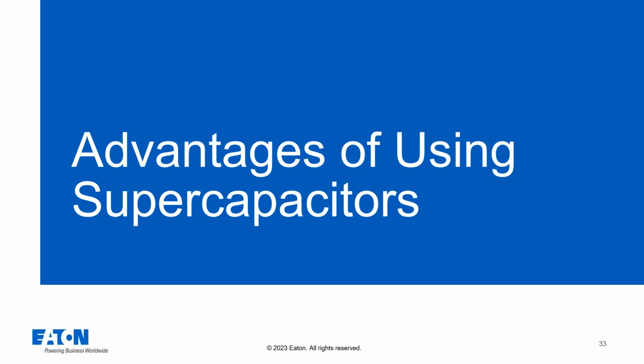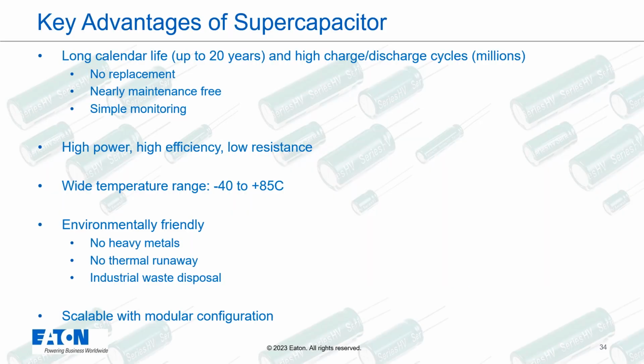Let's talk about some more advantages of using supercapacitors, which are long life cycles, numerous charge and discharge cycles, virtually maintenance free, and simpler monitoring electronics design. Not to mention the wider temperature range for harsh environments and eco-friendliness are also favorable characteristics of supercapacitors.